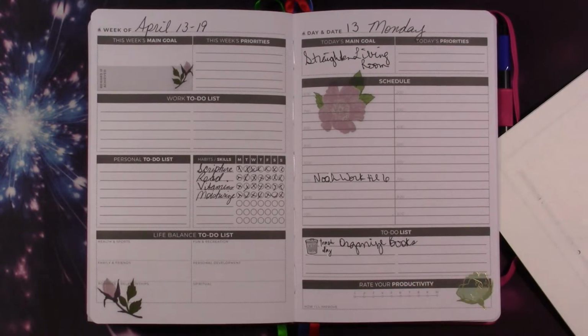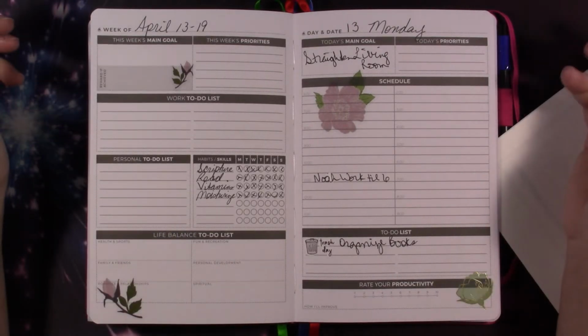So it does look very sparse. I'm not writing in it a lot, but I am writing in it. So this is how it's going to be for now, which in the very beginning, when I first started using this planner, I was not writing in it a lot. So it was just, you know, how it was.